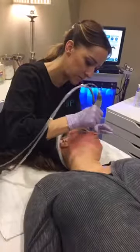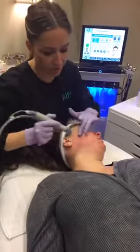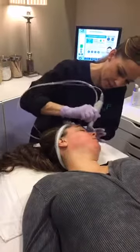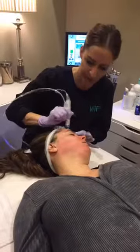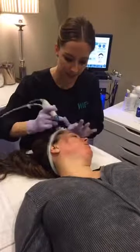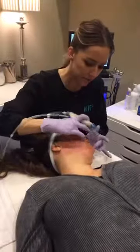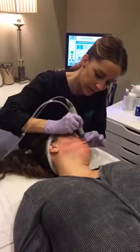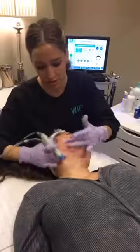So this is cleansing, but it's also starting the exfoliation process with some lactic acid, which is one of my favorite acids, actually. So we all think of acids and chemical peels as really aggressive and, you know, downtime, you're going to have peely, flaky skin, but lactic acid is awesome for any skin type. It's really exfoliating, but it's also super hydrating. So it is perfect to start this treatment off with.